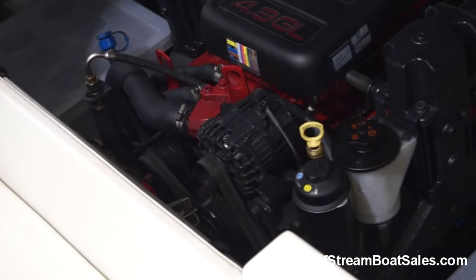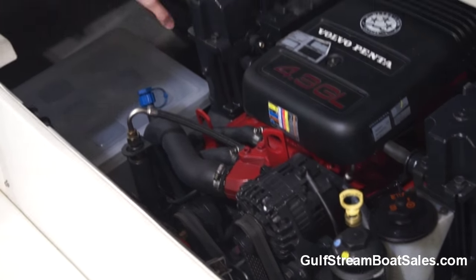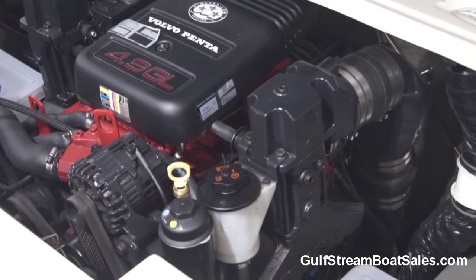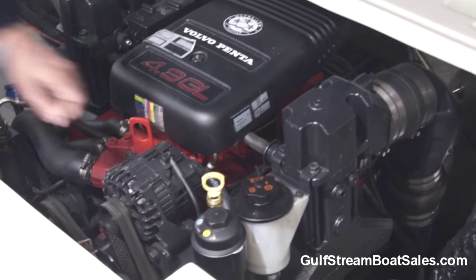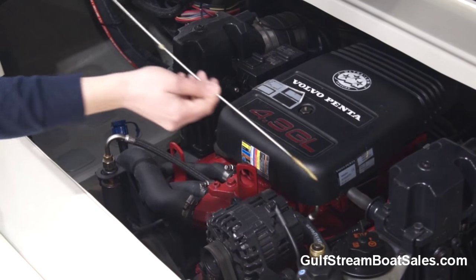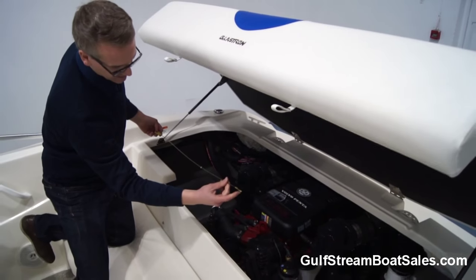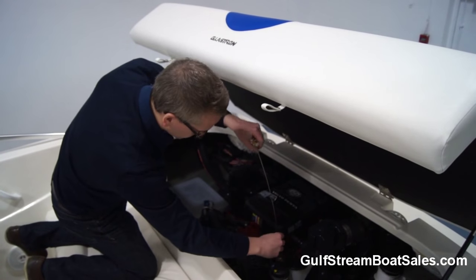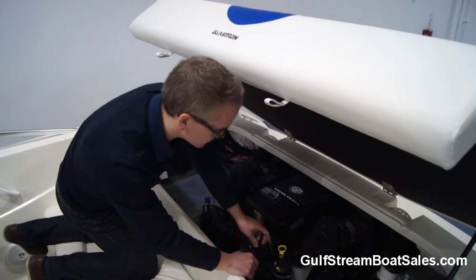Check out the pictures as well, you get a better look at this here. The manifolds and risers are very good. The original paintwork's still on the engine and it's all in fabulous shape. Just have a wee look at the oil level here. The oil is nice and clean, good level and all the rest of it. Everything about this looks really good.